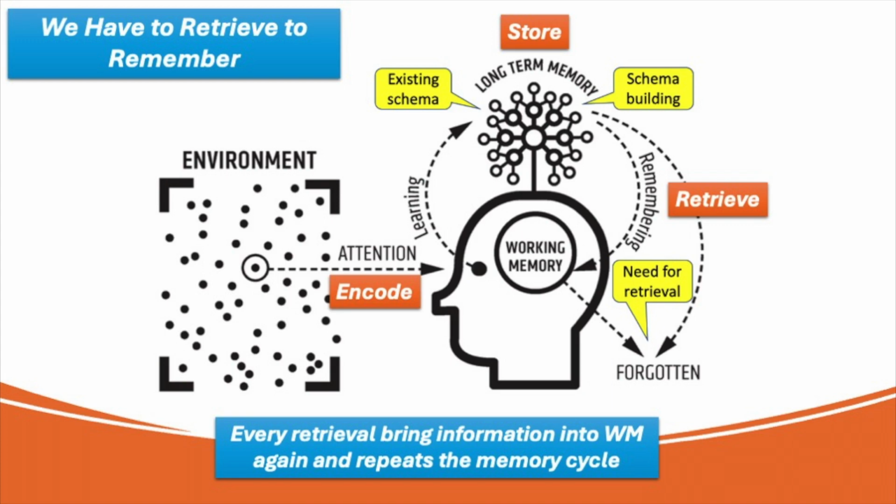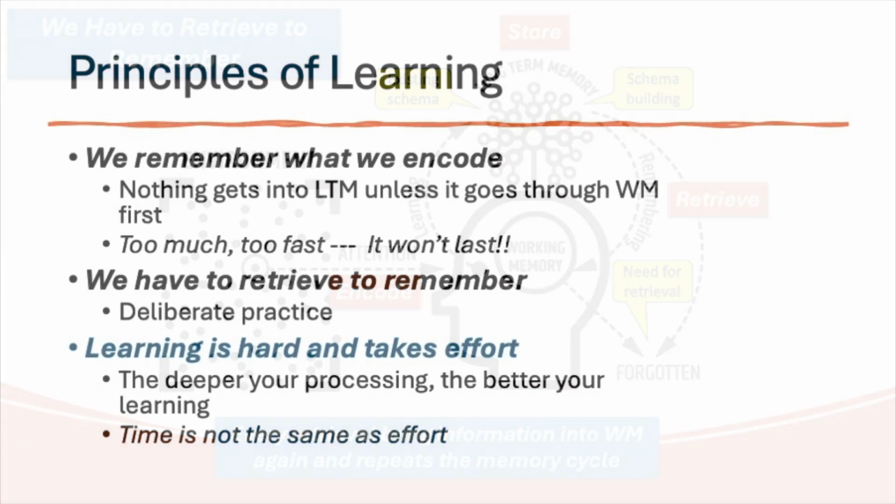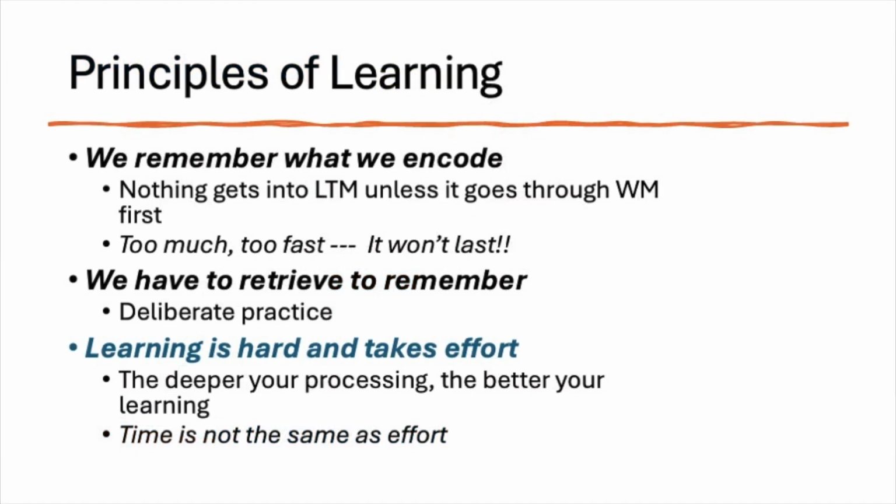But if we work with that information, pull it back into our working memory, what we do now is we re-encode it and put it back. So we're constantly revising our schema. We're building our schema, working with it. We're strengthening those points within that schema. So we do have to keep working with that. And that's what we call deliberate practice. Purposely recalling it and finding new ways each time to re-encode it and bring it back in.